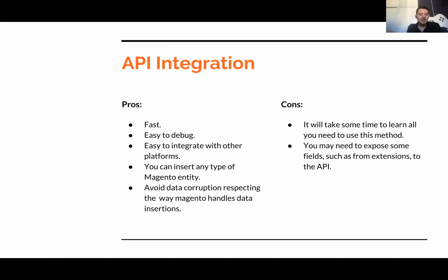The learning curve might be the highest one, because you need people who know how to interact with the APIs. Also, for certain extensions or new tables created by other extensions, you might need to create the API for that data to be exposed, because not all the vendors create that API, and it's normal to have many extensions that don't allow you to get or set the data that way. So there might be cases where you have fields that aren't naturally exposed to the API. You might have to do extra work to expose them to the API if possible.